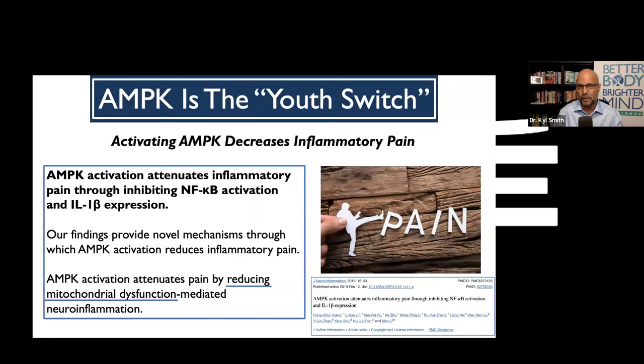AMPK activation attenuates inflammatory pain through inhibiting NF-kappa B activation. These researchers stated our findings provide novel mechanisms through which AMPK activation reduces inflammatory pain.